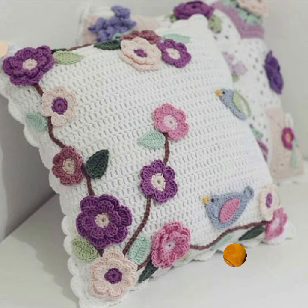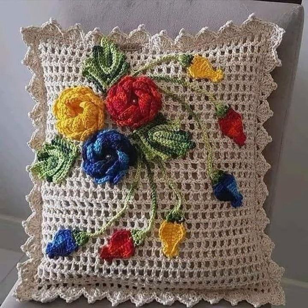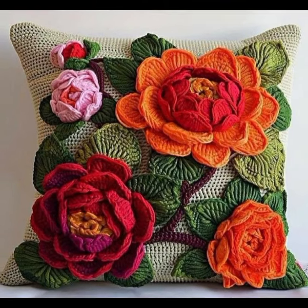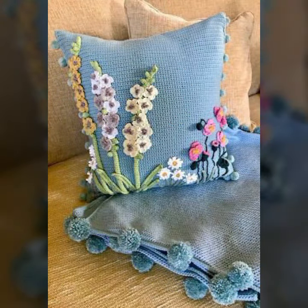You can easily make these very beautiful crochet cushion cover designs if you know crochet work. Most beautiful, most trendy designing ideas you can see. You can make with matching bed sheets, pillow covers, curtain designs, table covers and many more.